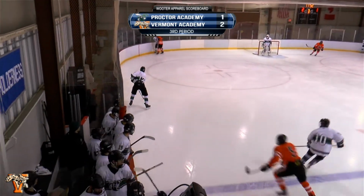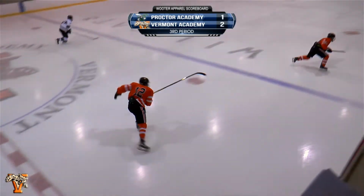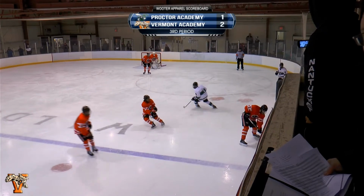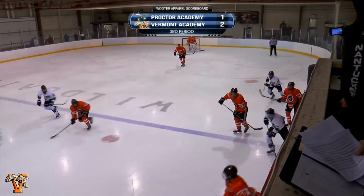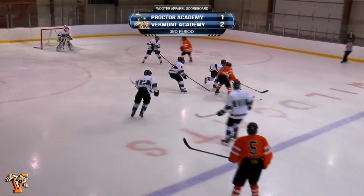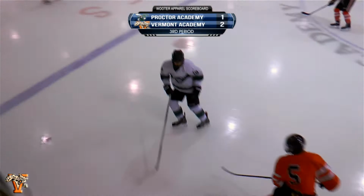Moyes dumped it in for Smith. Backhanded out. Got a little cheering section down there for Vermont Academy. They appreciated the hit. And you can hear, again, Coach Walsh down there rallying his guys. They're down 2-1, but he said short shifts. That was a good shift. Happy with what his guys are doing.